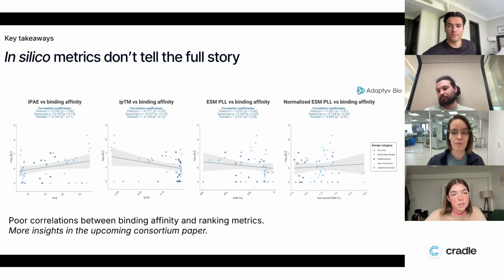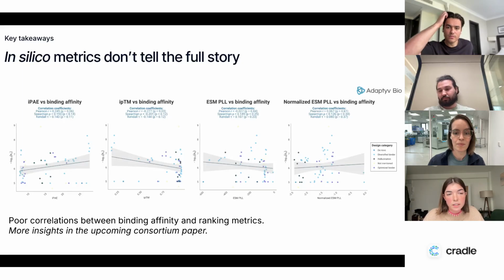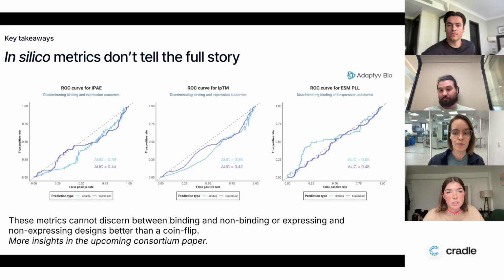And there are going to be more insights in an upcoming paper that Adaptyv is writing. Beyond just the correlation between binding affinity and these metrics, Adaptyv also looked at whether these metrics could at least tell us whether or not the sequences are binders, or whether or not the sequences would express.